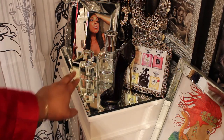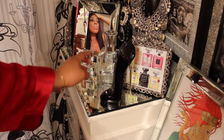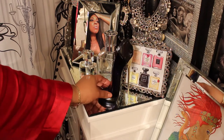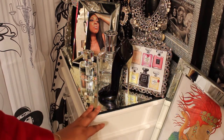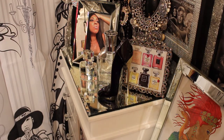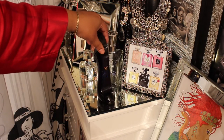These are two bottles that I thrifted, which are beautiful. That one is crystal, that one's glass. But yeah, and then of course I got my little picture there of Coco Chanel. So why would I not sit it right there? That is the perfect little spot for it. I can sit there and just look at it and daydream and sniff it all the time. I love it.